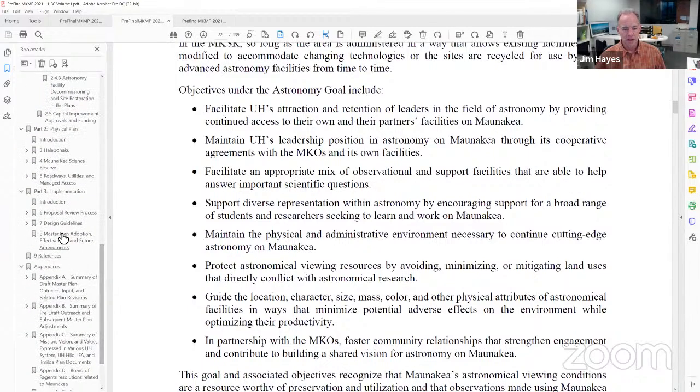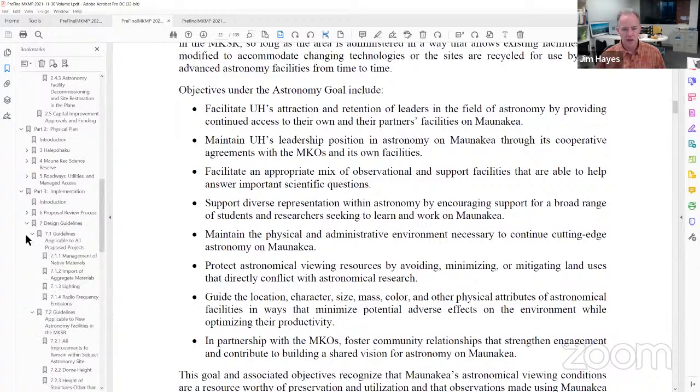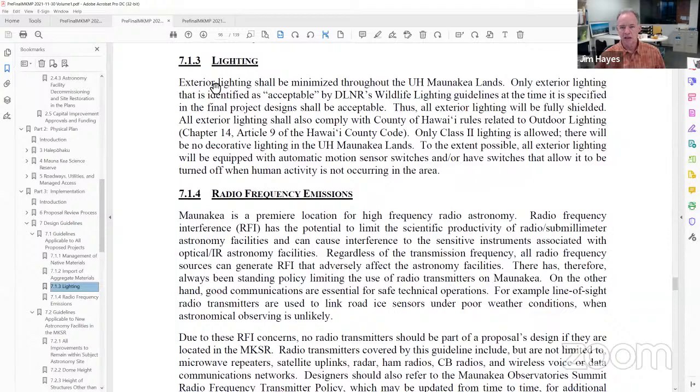So that's an example of some of the changes that have been made to the goals and objectives. And then lastly, I wanted to point out that in the design guidelines, we've added sections related to lighting and radio frequency emissions. These are based on long-standing policy within the university with the desire to preserve the astronomical viewing conditions so that those conditions are not degraded within the astronomy area. So those are important additions to the master plan. Those are the ones I wanted to point out, but there are many others. In the interest of time, we'll stop there and see if there are any specific questions you may have or discussions that are necessary.